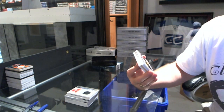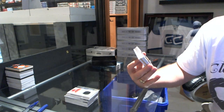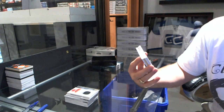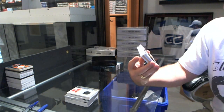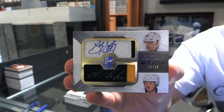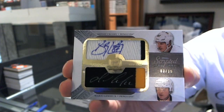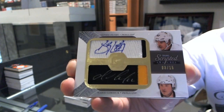Crouch, I think you have the Penguins, is that correct? Because I'm going to make you a very happy man if you have the Penguins. We have a dual scripted swatches, number 3 of 15. Mario Lemieux and Sidney Crosby. Mario Lemieux, Sidney Crosby, 3 of 15, dual scripted swatches.